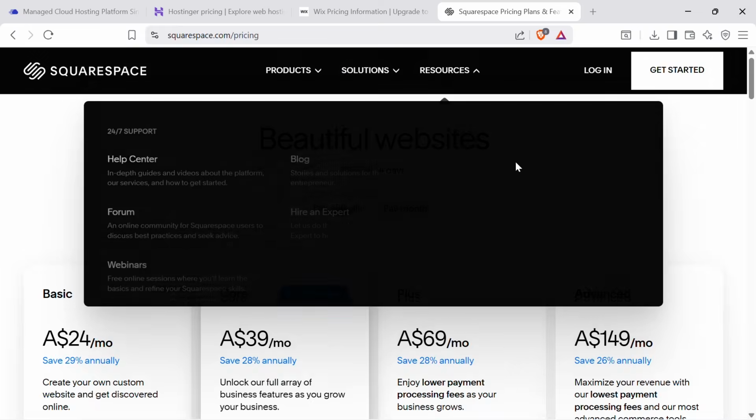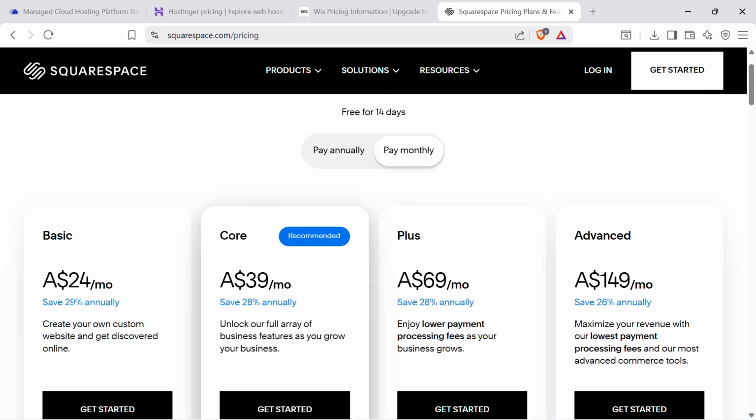And then finally, Squarespace, another big one. There it starts at $24, or they recommend the $39, and that's paying monthly. You can also pay annually, and that's an upfront cost as well. But as you can see, their pricing.